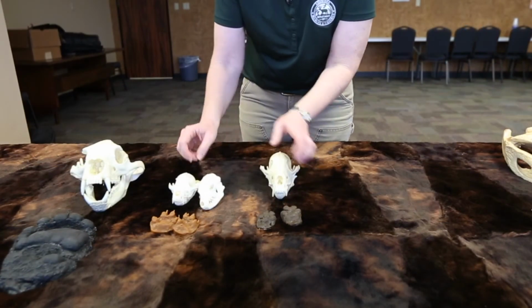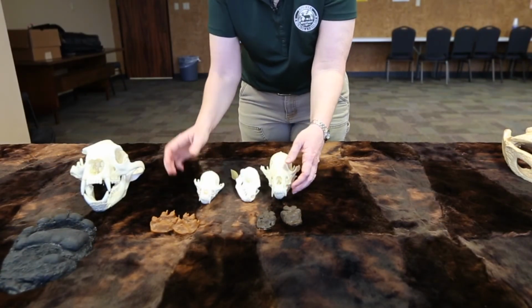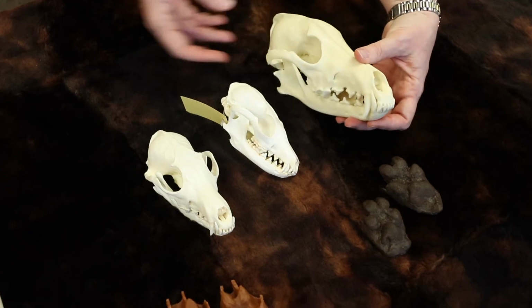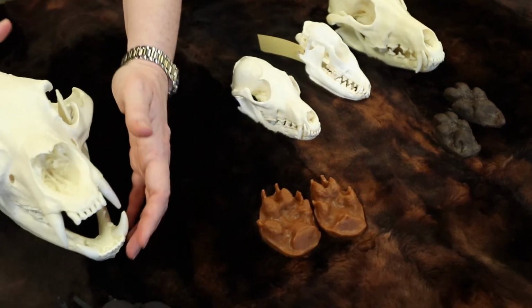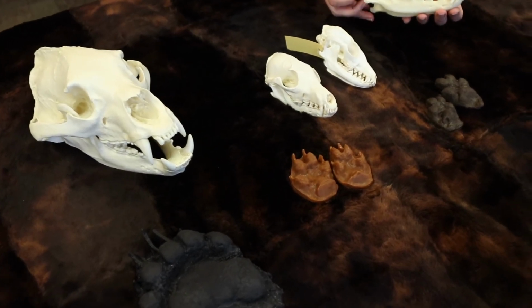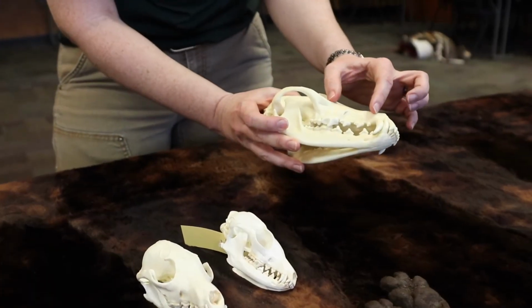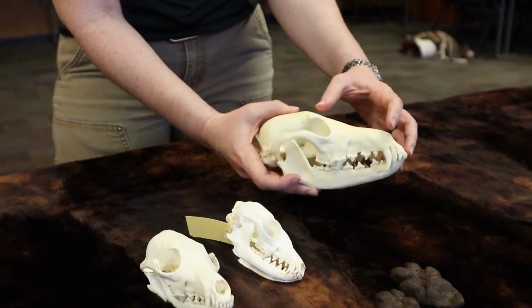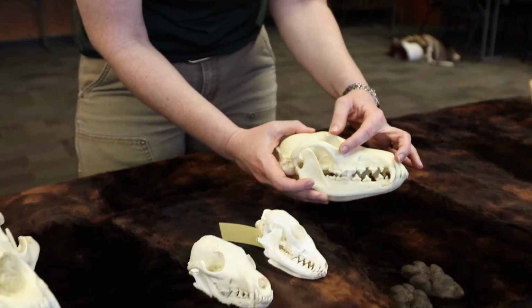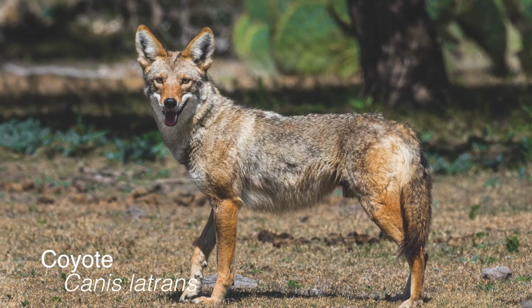So lastly, I'm going to talk about our 3 canid species and our 1 bear species. I'm going to start out by talking about the coyote. If you think back to the bobcat that I showed you, which had a very short nose and very large eye sockets, the coyote has much smaller eye sockets and a much larger rostrum. So this animal primarily uses its nose to find food.